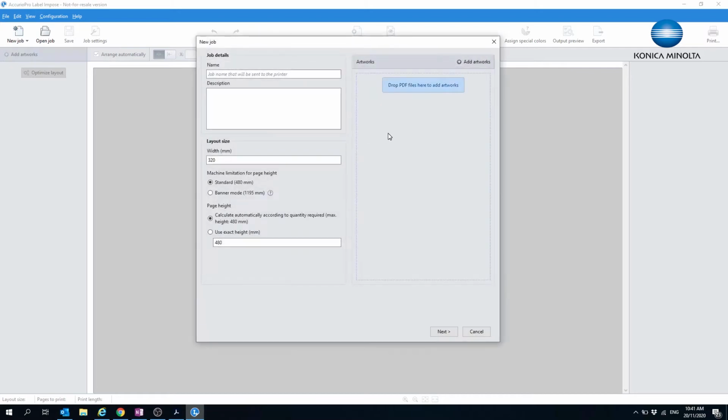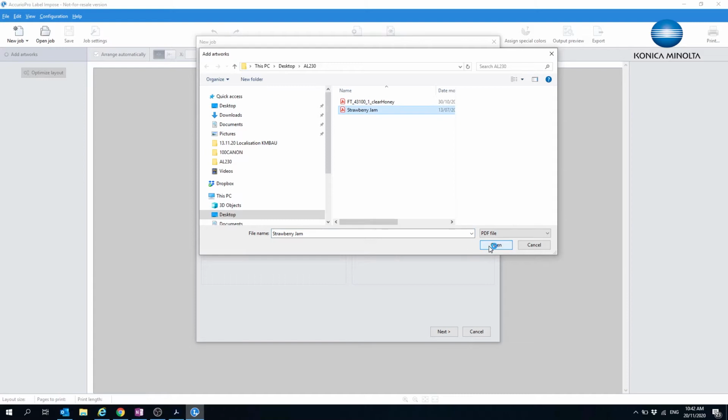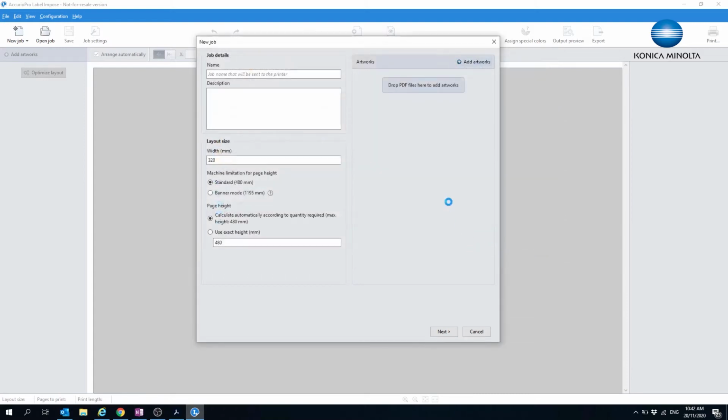If we want, we can impose a PDF VT or a regular PDF for variable data, and it will impose it across the web and number it down the web for us automatically. In this case, we're just going to be doing a regular job. So first I'm going to start on the right here with our artworks. In order to add artworks, I can click on the add artworks button, or I can drag PDFs in here. So I'm going to click on add artworks, choose our file and bring it in.